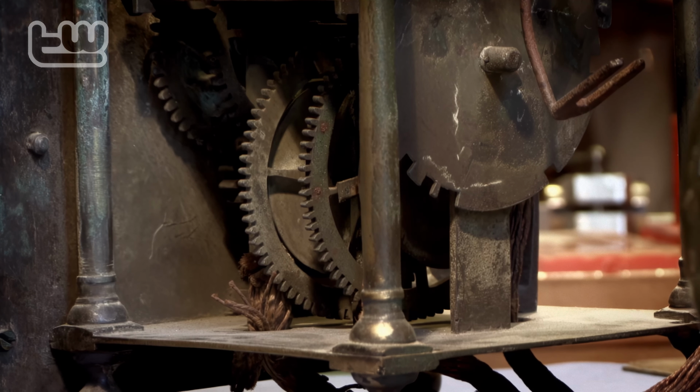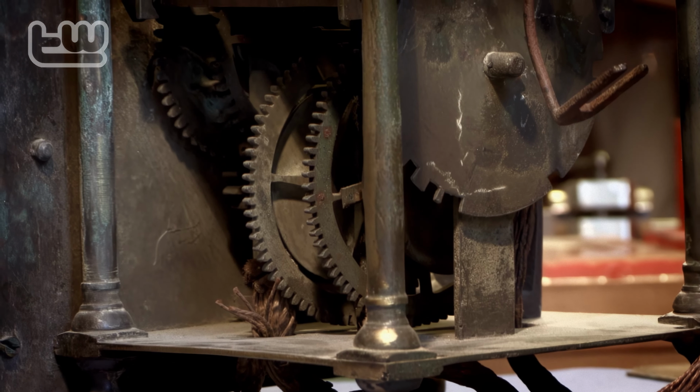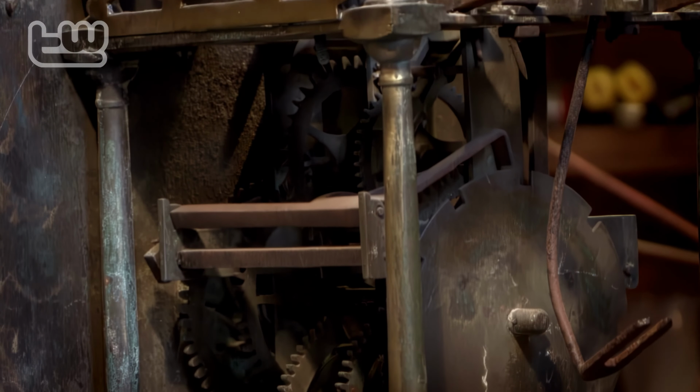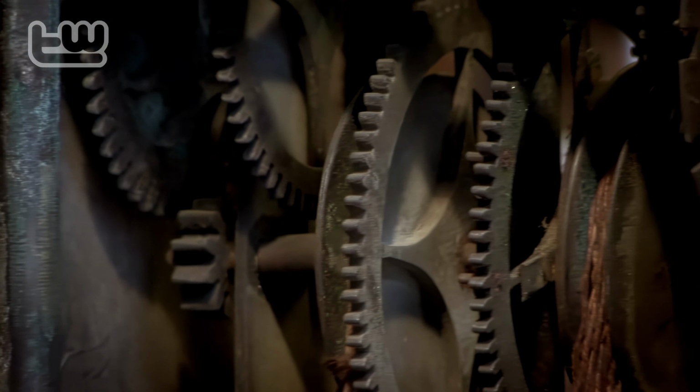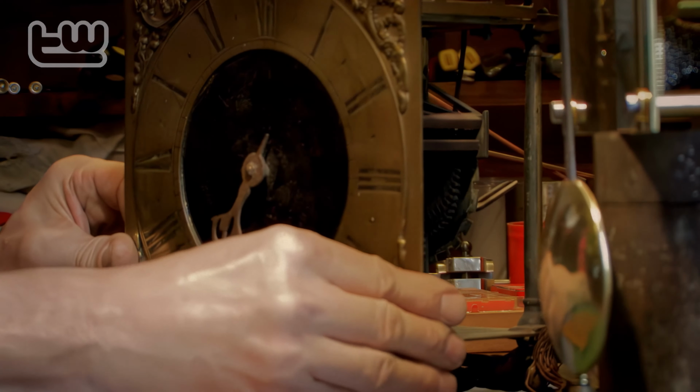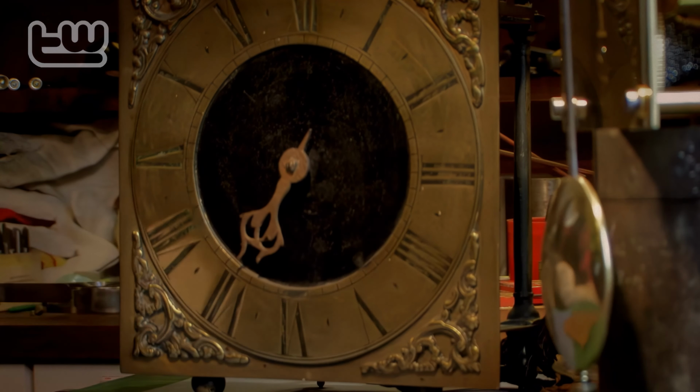Instead of replacing the worn parts, and it is a very worn clock, we build up the working surfaces with an epoxy resin and shape it up to the correct form. So we keep all of the old parts and keep it original.